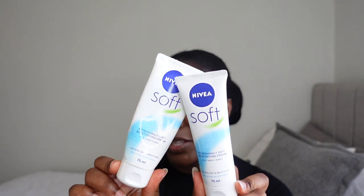But I have two here because I purchased this one first. I finished this one, and it was really, really good. So I was like, yes, I'm getting another one. So I got this one. If you're looking for a new moisturizing cream or hand cream, I would say definitely have this. I keep hand creams in my car, in my bag, to work. So yeah, definitely recommend this Nivea one.